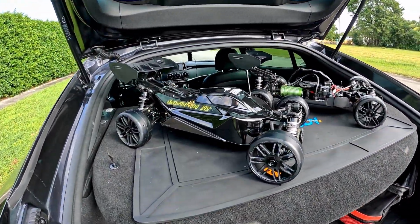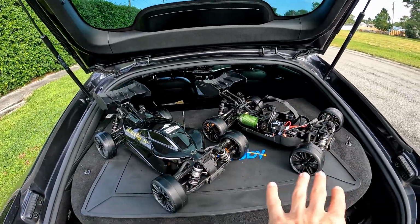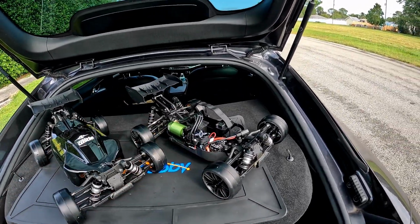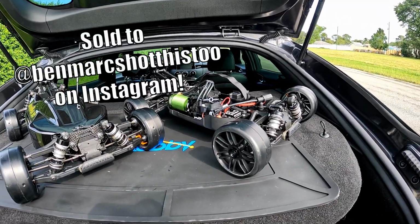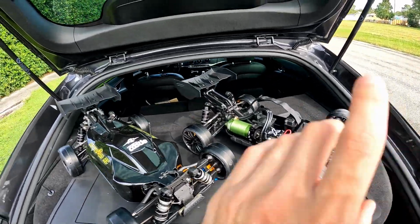They were built completely from the ground up, and they do have limitless diffs in them, so they're a special kind of Typhon. Now these are the identical car. Only difference is that one is sold, that one is mine, and well, the body is drying on that one, so that's why I don't have the body on it. Now this one has been sold to Ben Mark Shot This Too on Instagram. I'm gonna be seeing if it can actually do over 110 to 120 miles an hour today with mine.